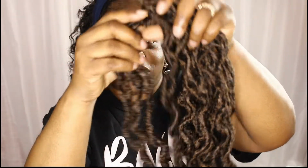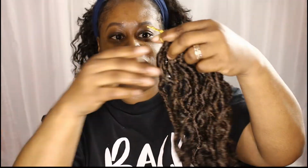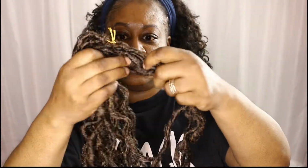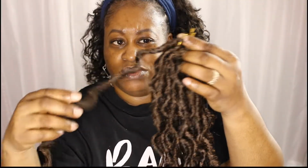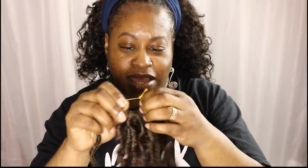This color is really pretty. I like the ends. That is really pretty here. And let's see how many strands. There's about 20, 21. That's normal. And let's go ahead and take this apart so you can see how big the loop is.